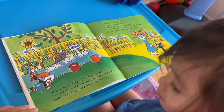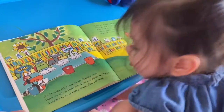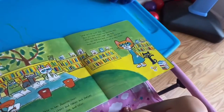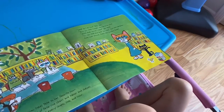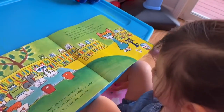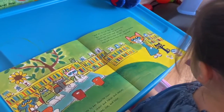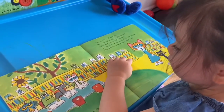The librarian takes Pete to her favorite room. There are lots of Pete-sized chairs and tables and shelves. There are books of every shape, size, and color. What do I do now? Pete asks. Now you read a book, the librarian says. Which book should I read? asked Pete. You can read any book you like, says the librarian. Pete looks around. There are so many books.